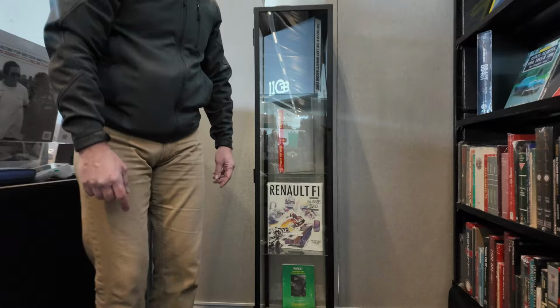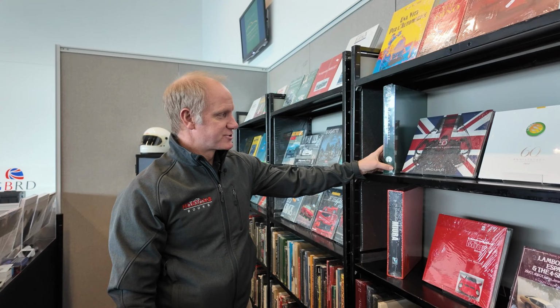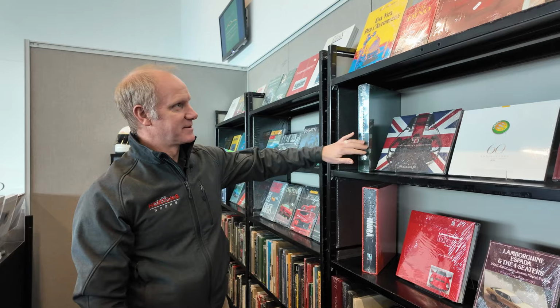And then as we work our way down here, we have the out-of-print Jaguar D-Type book produced from Palawan Press. This is in absolutely pristine condition. This is a really fantastic book.